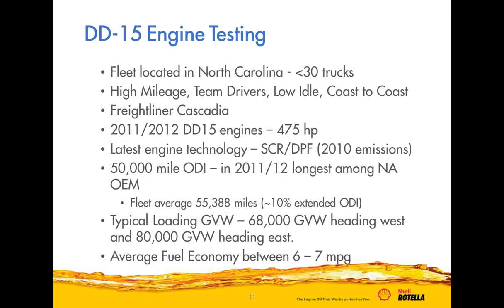It says that DD15's oil drain interval is targeted at 50,000 miles. My guys in North Carolina are, I won't say they're a little more loose with it, but they don't really base their oil drain interval on mileage. They base it on the number of trips that it makes. So our oil drain intervals on all these trucks are generally closer to 55 or 60,000 miles than it is to 50. The oil's not even breathing hard when we drain it, so we're not really worried about it. I see a note that says fleet average of 55,388, so there you go, 10% extended oil drain interval.